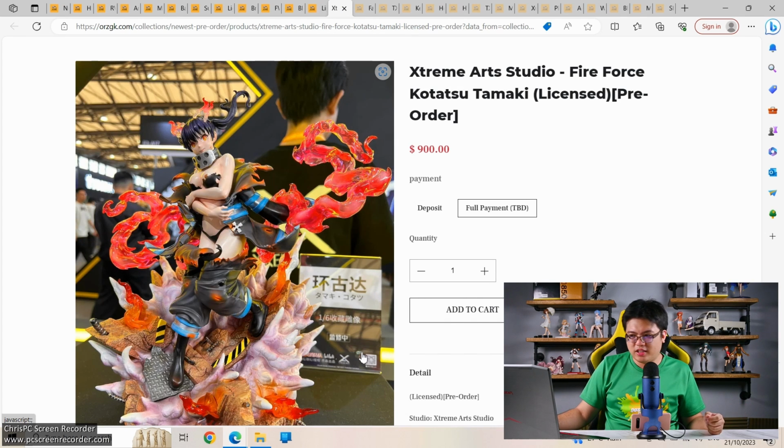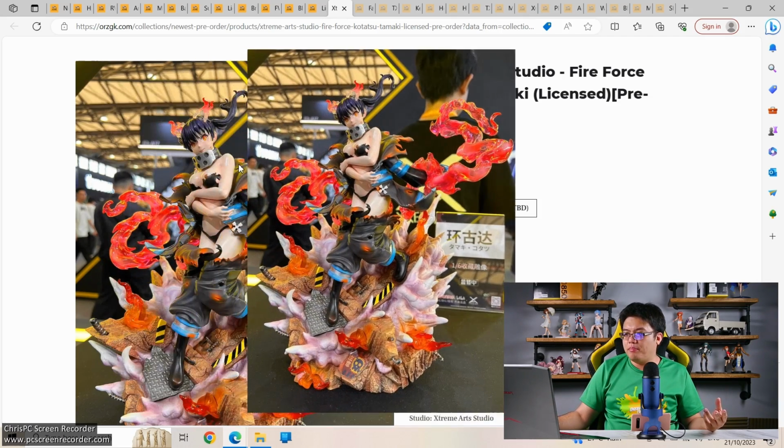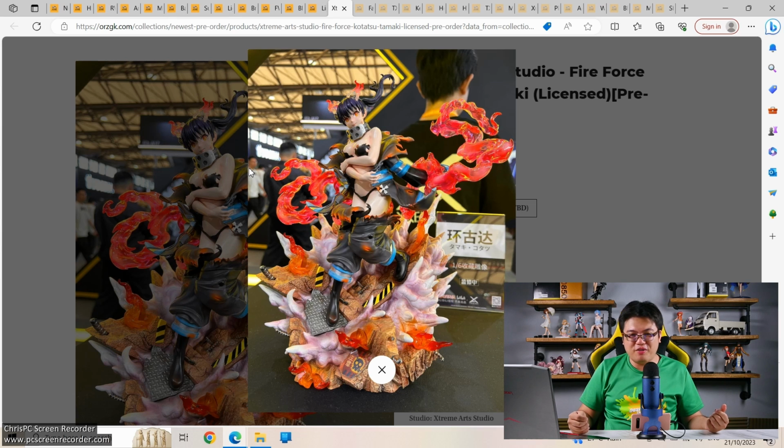Up next, from Extreme Arts Studio, we have a licensed resin figure of Tamaki Kotatsu from Fire Force. Now, this $900 is not the final price. It is just the placeholder. And this is a very early bird pre-order. This is obviously a picture from Wonder Festival Shanghai.